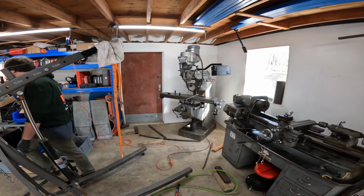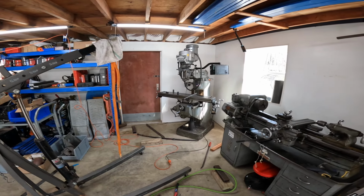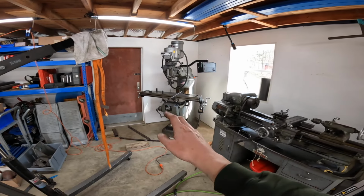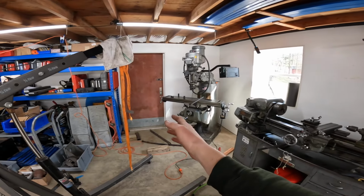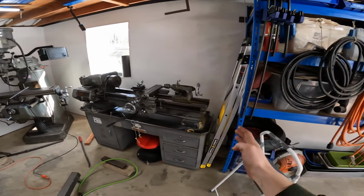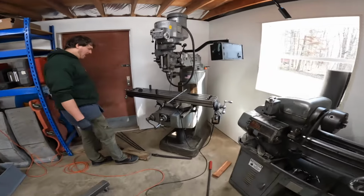Okay, so the mill is in the corner. It fits pretty well. Like I said, that table is a little bigger than I want it to be. When it is in the center, it does not interfere with the door, but it does interfere with the lathe, so we're going to have to scoot the lathe down. I think we have the room to do it. Now our problem is the drawbar.